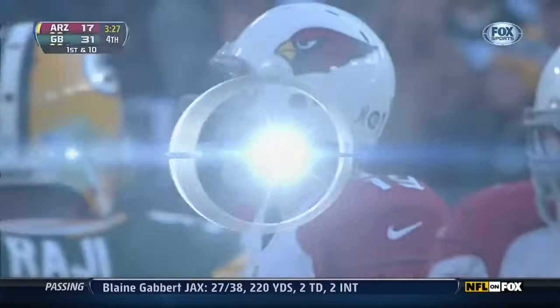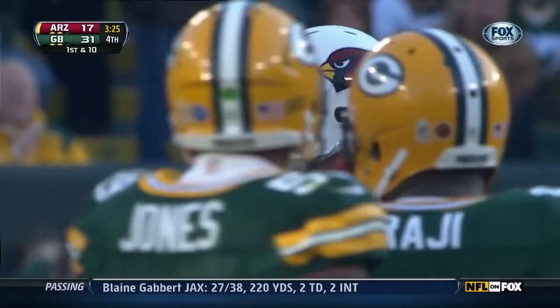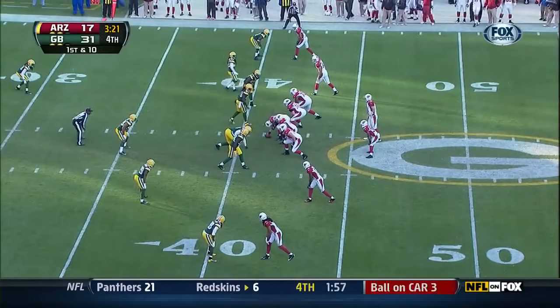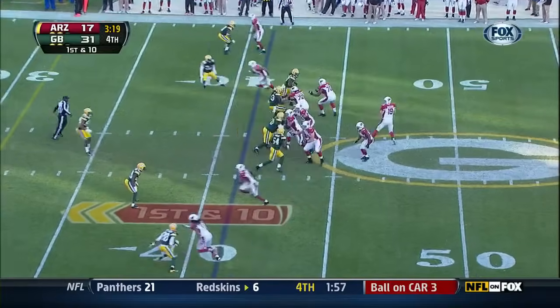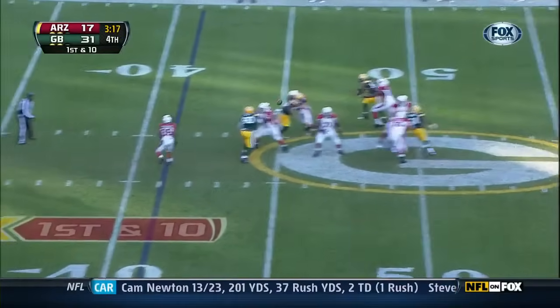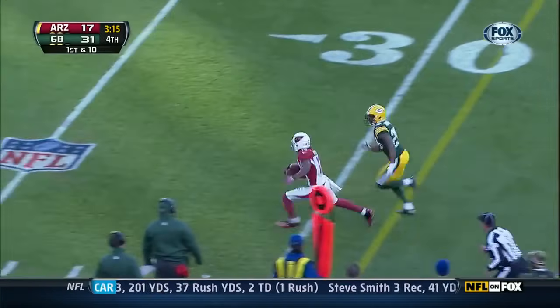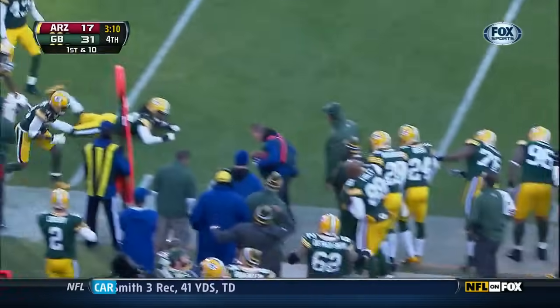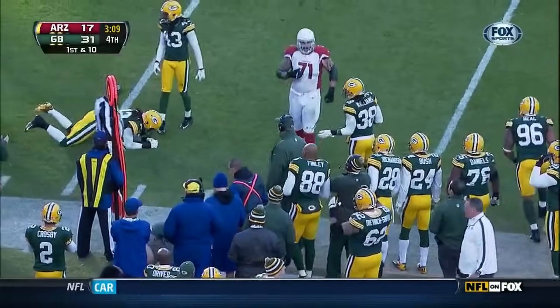And it's just a great job of getting the ball down the field. Of course, you're thinking first down, but they not only get the first down, but they get a big chunk of yardage as well. About 37 yards on fourth down and 6. Here is Andre Roberts. He's got another first down. He gets a hit late.